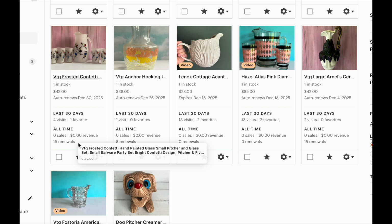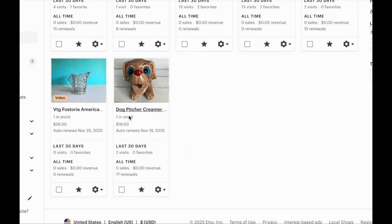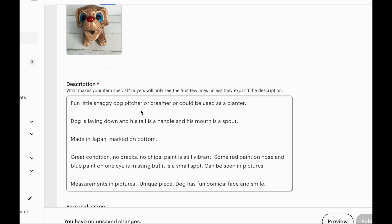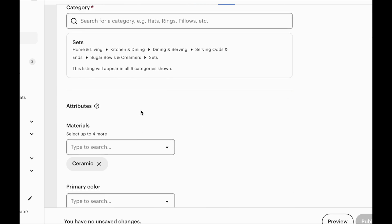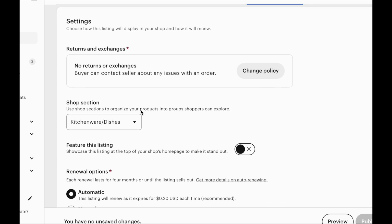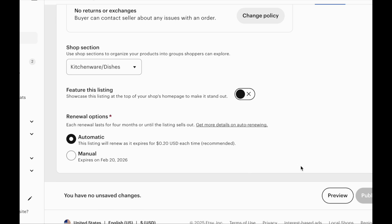And if you go and click on the item, you can also look under the actual listing. And all the way at the bottom is where you'll see that little toggle for if you want your item to renew automatically, or you can change that and renew it manually, which means when the item comes up for renewal, you would have to let Etsy know they can renew it. Mine are set on automatic, so they automatically renew every 4 months.